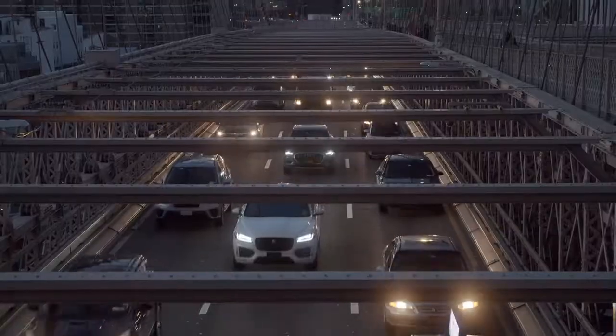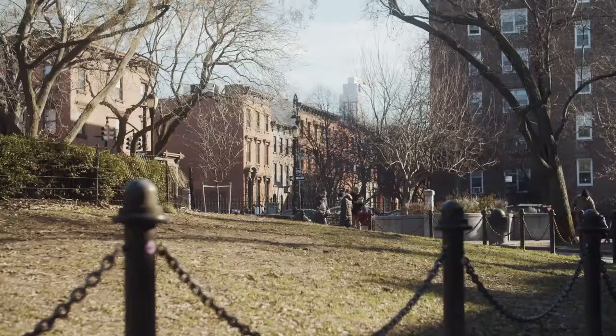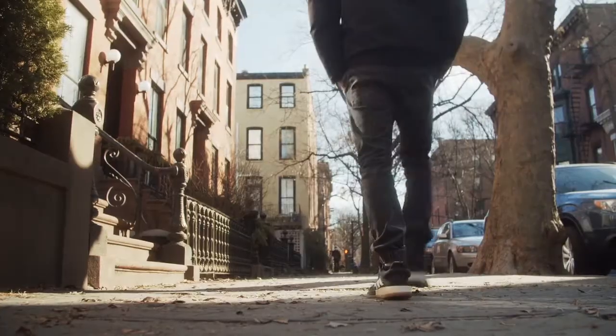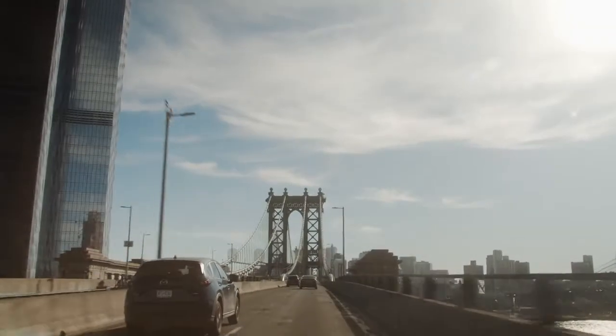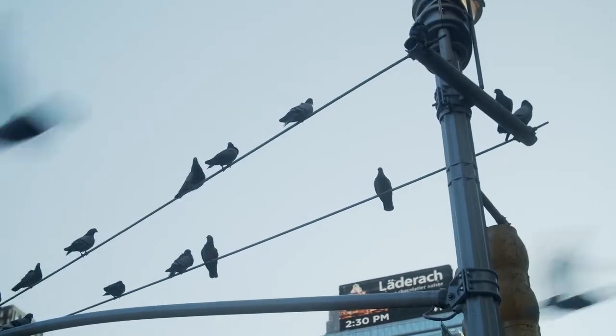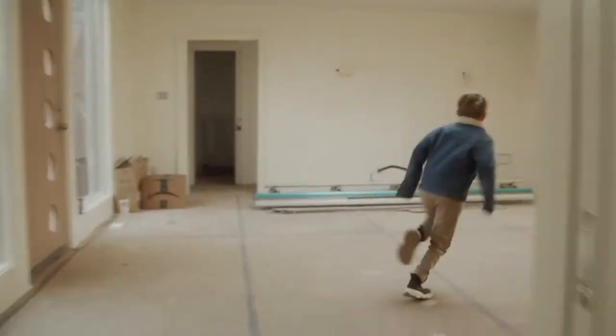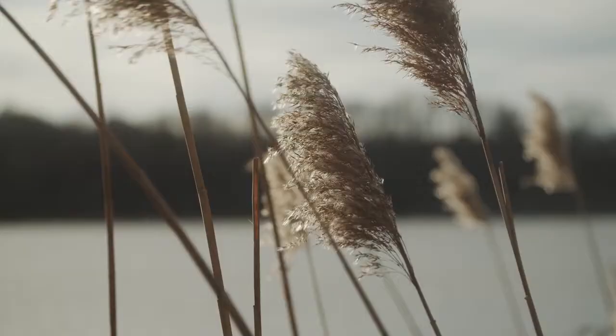My family and I lived in Brooklyn and loved it, but it definitely is a faster paced life. One of the reasons why we've chosen to move to the North Shore of Long Island is still connected to the city, but we have a beautiful surrounding, and I really wanted to give that to my kids, having them enjoy space.